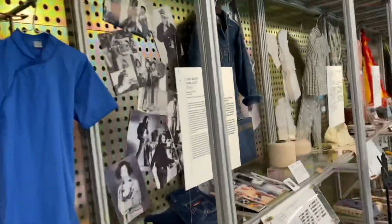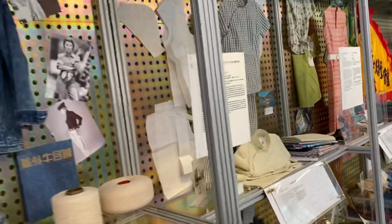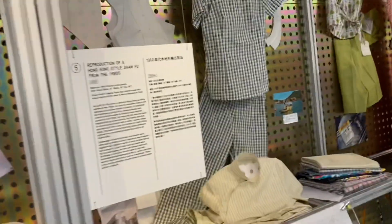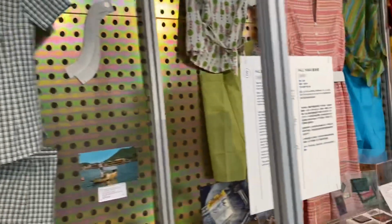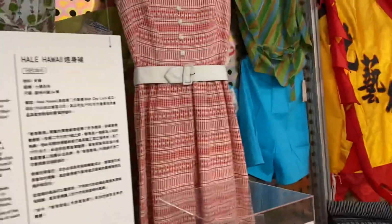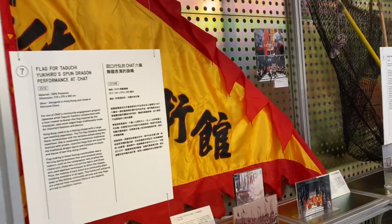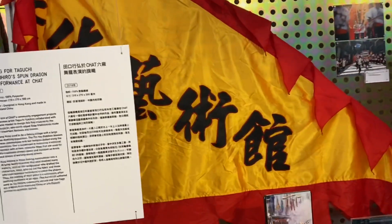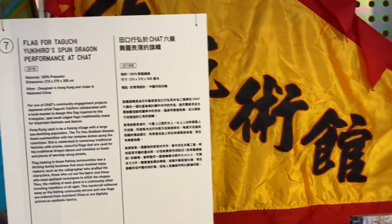You can see these are most of the products of the Hong Kong garment industry. The 60s, you may say, are very old-fashioned, but actually right now there are still a lot of things made by the Hong Kong garment industry. I think you have seen this one before. This 1201X is very new.